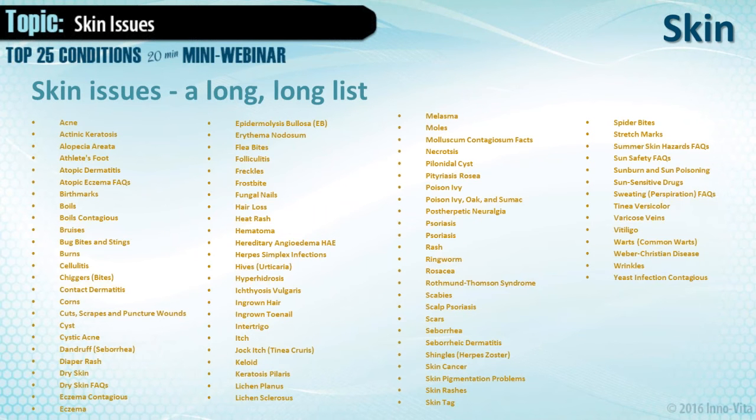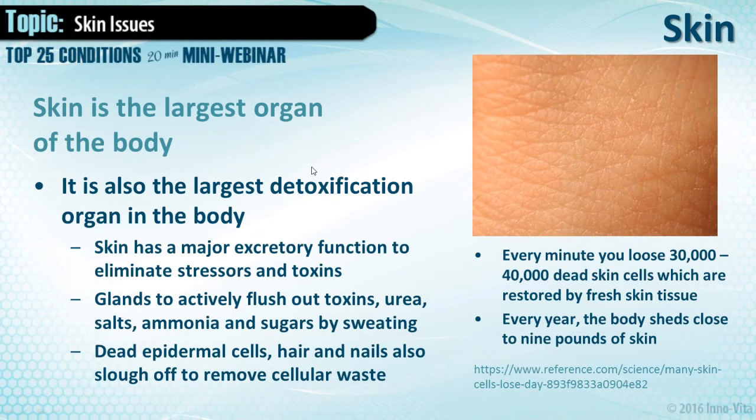There are many, many issues, a long, long list, from acne to boils, cellulitis, cystic acne, frostbite, ingrown toenails. That's still part of the skin. Psoriasis, shingles, sunburns, poisoning, warts, and so forth. There are tons and tons of issues that our skin demonstrates. So the skin is the largest organ in the body, and you knew that, but that is such an amazing thing. We don't think of skin as an organ. We think of our heart and lungs and liver and so forth as organs.